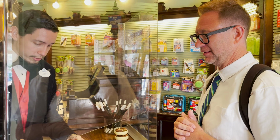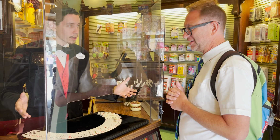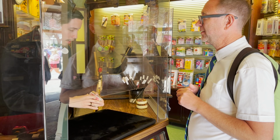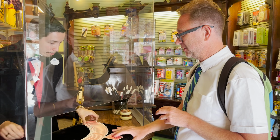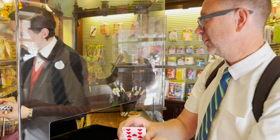But watch closely, okay? I have a deck of cards here. Does it look like a regular deck? Yes, it looks very regular. It's pretty normal. Now, here's what we're going to do. Pick one card, any card you'd like. Of course, I cannot see it. Take it out and memorize it. I don't want to see the card. Whenever you're ready, put that card face down.